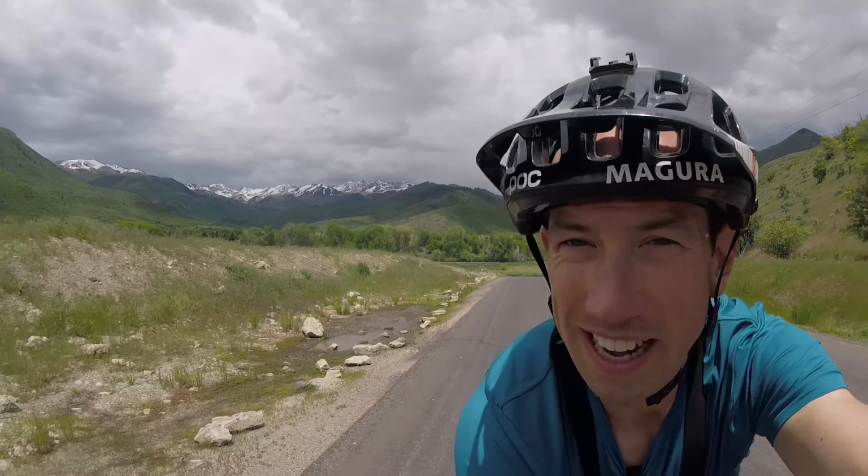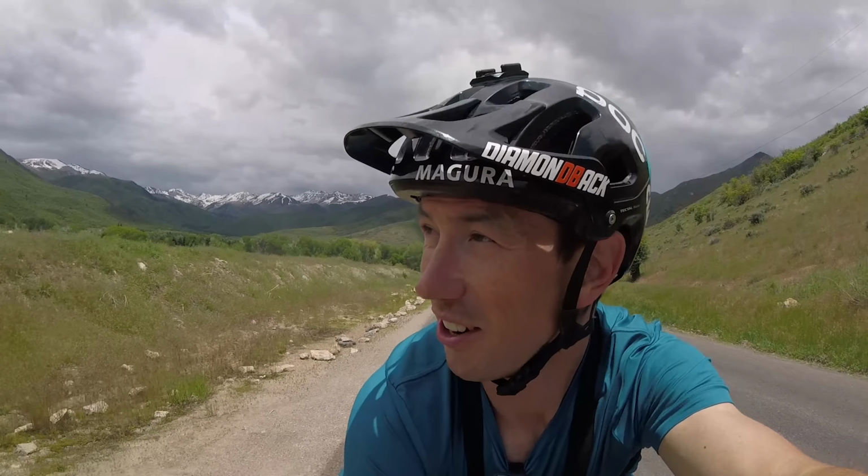That's the hill behind me that I bombed down on this bike, and that was fun. It's official, road biking is better without cars. So closed roads, that's the way to go.